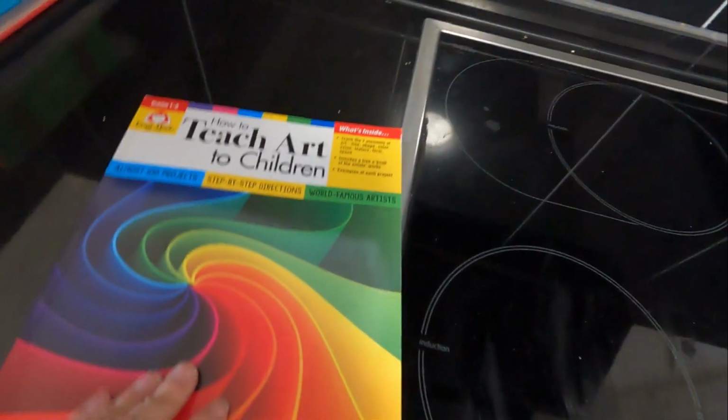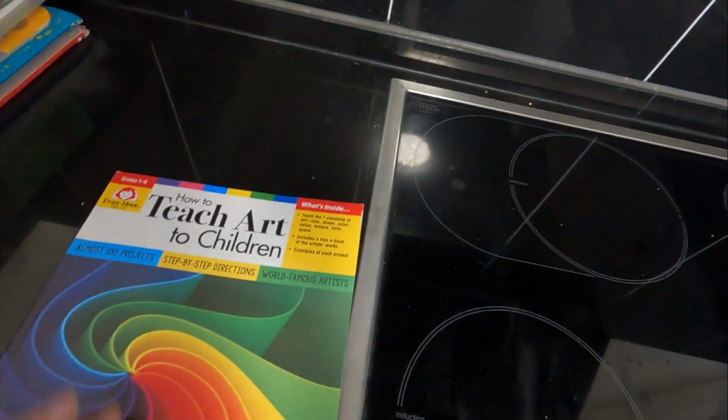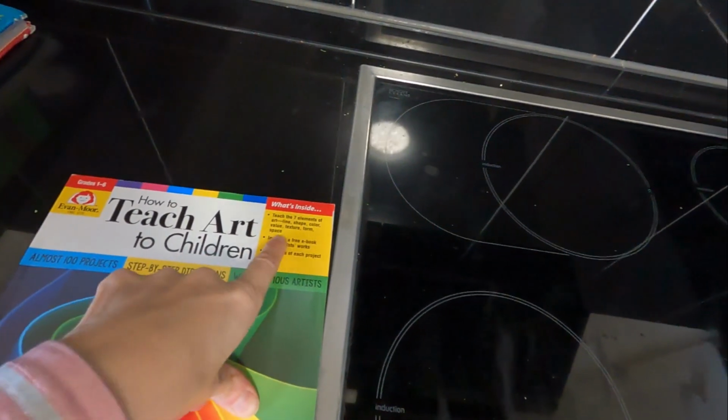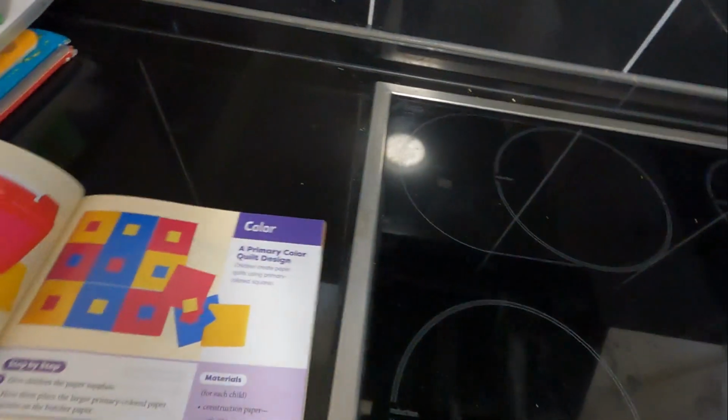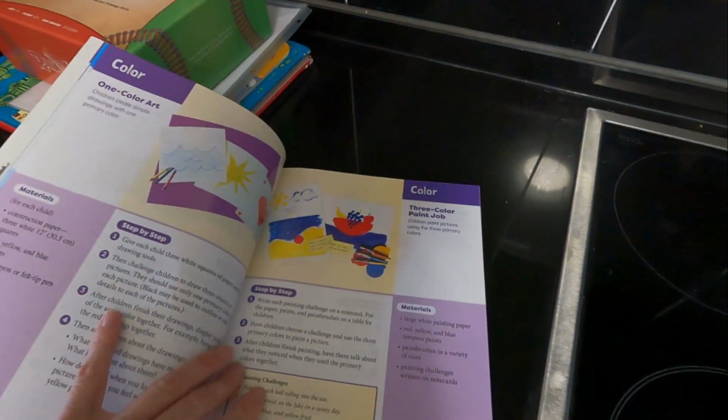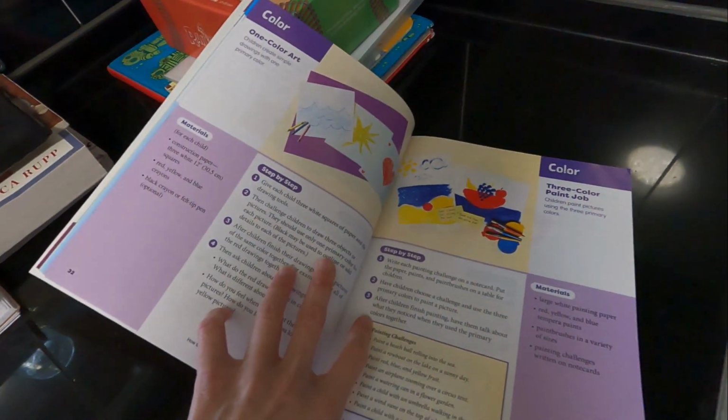The huge hit, Rail Wreck. This is how to teach art to children. It deals with all the 7 different elements: line, shape, color, value, texture, form, and space. So it's easy for those of us who are not artistically inclined. Color, step by step. Give each child 3 squares of paper and the drawing tools, okay?